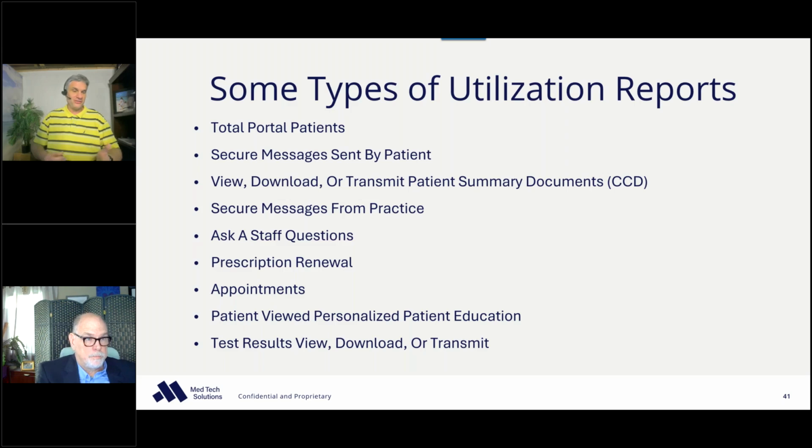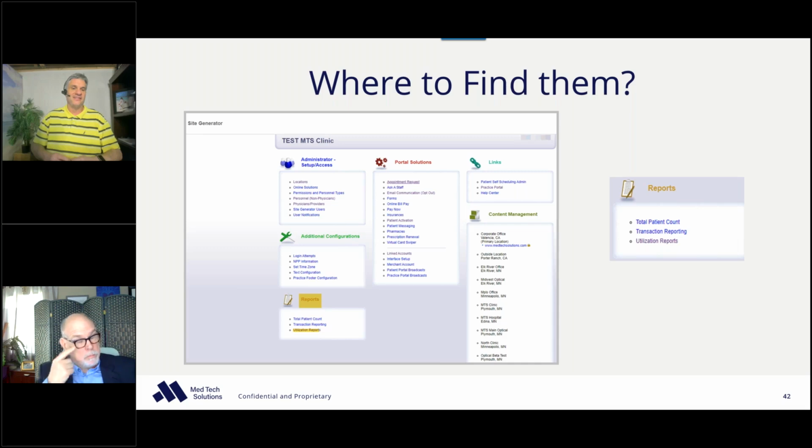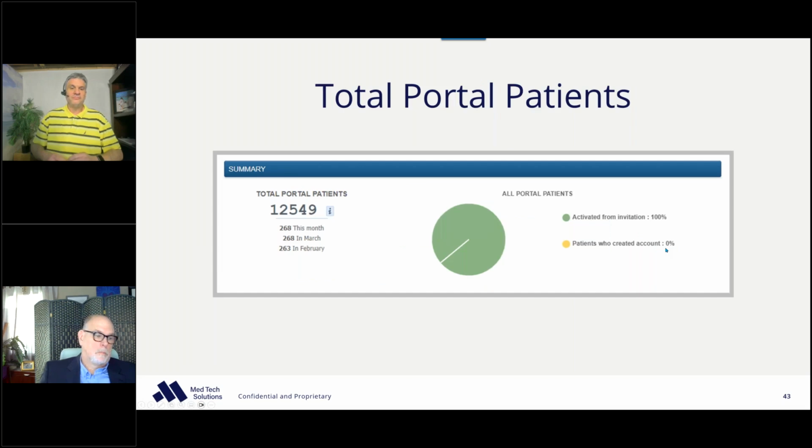So you can see here's just a quick list of some of the utilization reports, and the next screenshots will just kind of highlight some of them. So we can go to the next slide. These are located in Site Generator, and this is just a screenshot where you can find your utilization reports highlighted there at the bottom in yellow, and then on the right, it's a magnified view. So you'll want to go to utilization reports. And then it's going to give you a Dead Sea Scroll list of things that you can look at.